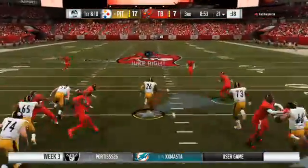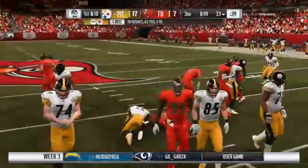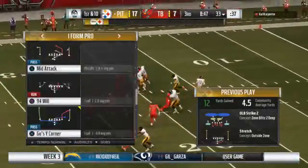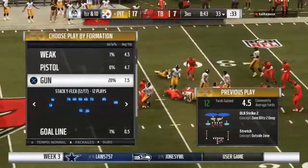The second half starts with a carry by Bell. And he's got it past the 30 before he's hit and dropped. Nice way to start the drive, a gain of 12 and a first down. Boy, he does it at a high level, doesn't he?